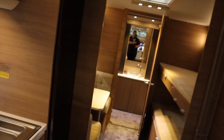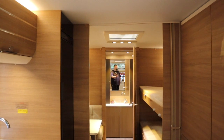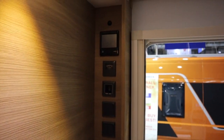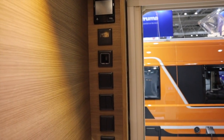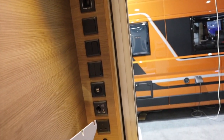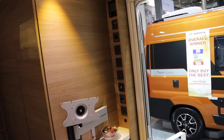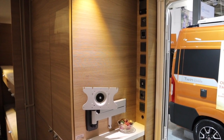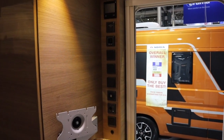And if we stand back at the front of the caravan and look straight back, you can see the washroom there at the very end. We'll come to that in a moment. Before we head back, let's just have a look at the array of switches here at the entry. At the top it's got Adora wet central heating. We've got the DC volts switches, light switches for various parts of the caravan, some USB sockets, TV outlet, and then obviously the obligatory TV bracket. Good. Looks a bit clumsy, doesn't it, all those switches up there like that.